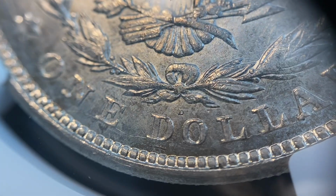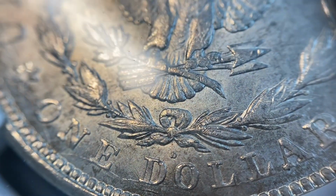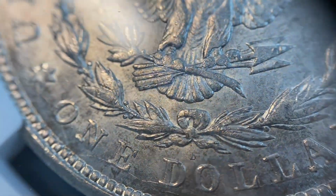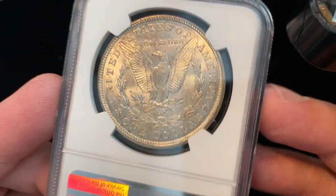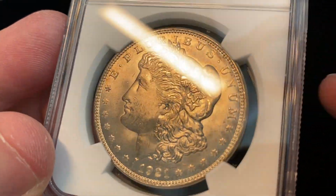There's that little D of a mint mark. I swear that they took the punch from the Mercury dime to make the D and S for the 1921s. I mean, they're just microscopic, and my vision is not getting any better. There's that too.